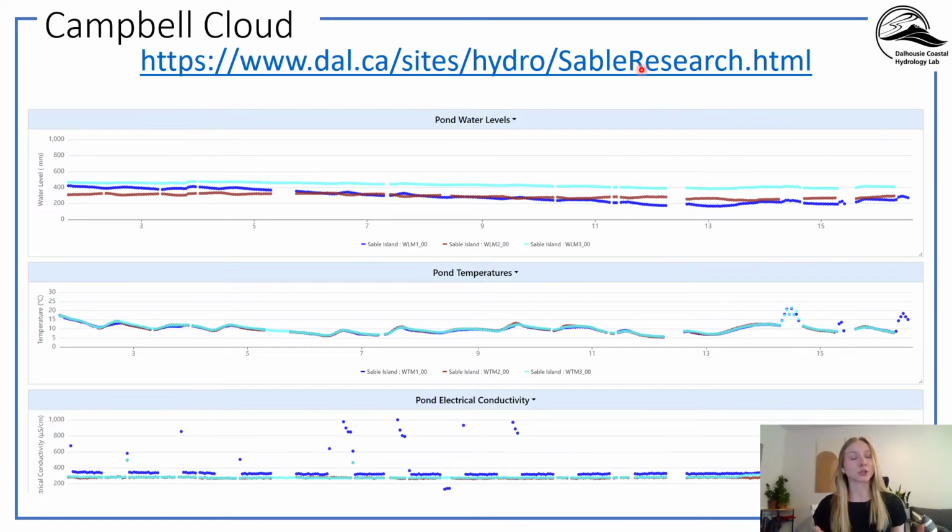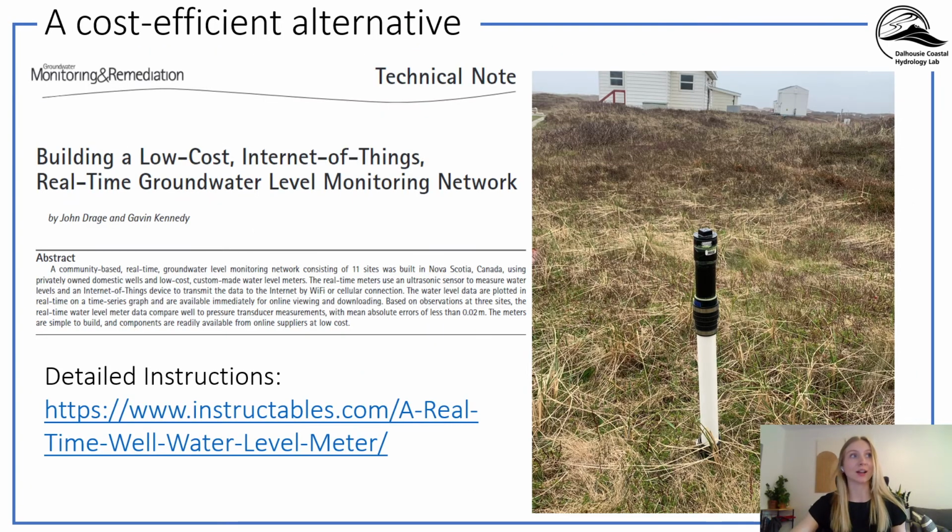However, a lot of the hydrologic questions that many of us are trying to answer are smaller scale and might not have the same funding support. So in order to address some of these hydrologic questions, we need a cost-efficient alternative. And that is what John Drage, the hydrogeologist from Nova Scotia, did.